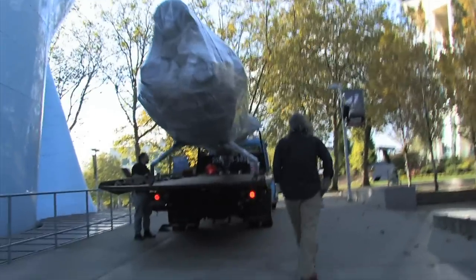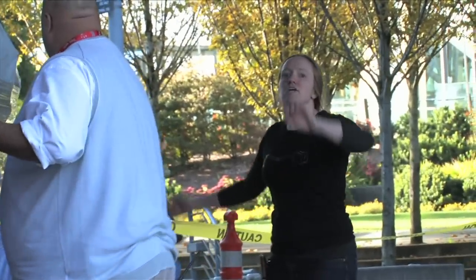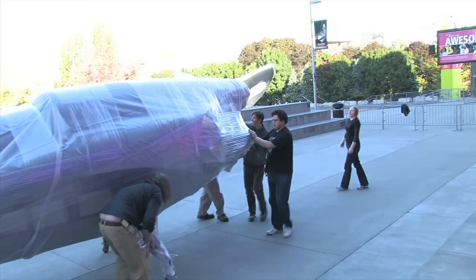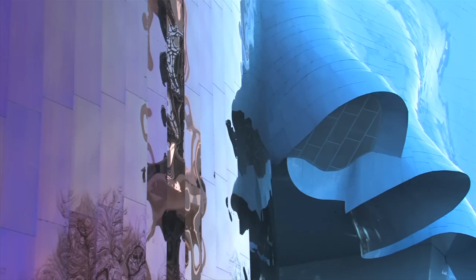From the get-go, we knew that the real hurdle was going to be getting the ships first into the museum, and then secondly, actually into the gallery. We had 2 large pieces, 2 center fuselage sections for each ship that were too large for our freight elevator. And we needed to start to look at other ways to get those into the museum and then up to the gallery.